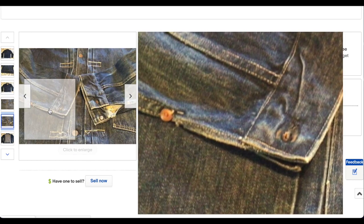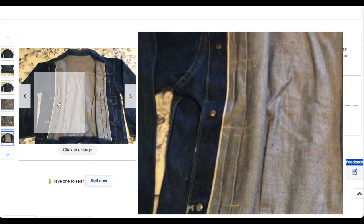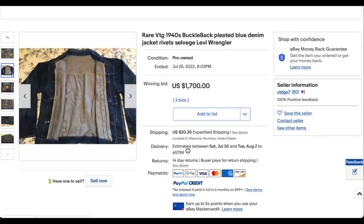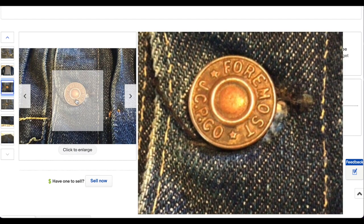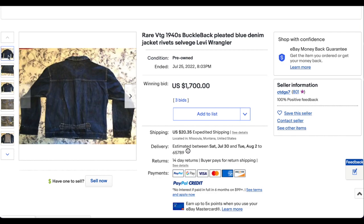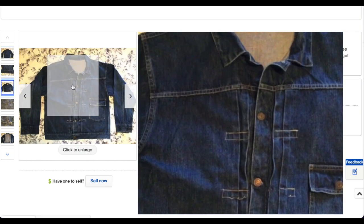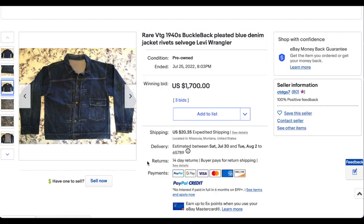Look, it even has the rivet on the cuffs there. Inside we have selvage denim. Very much looks like a Levi's denim jacket. But if you look a little closer on the button here, you can see Foremost by JCP Co., which is JCPenney Company. This is a JCPenney's, essentially sort of a hybrid between the Type 1 and Type 2 Levi's denim jacket. It is old, 40s.